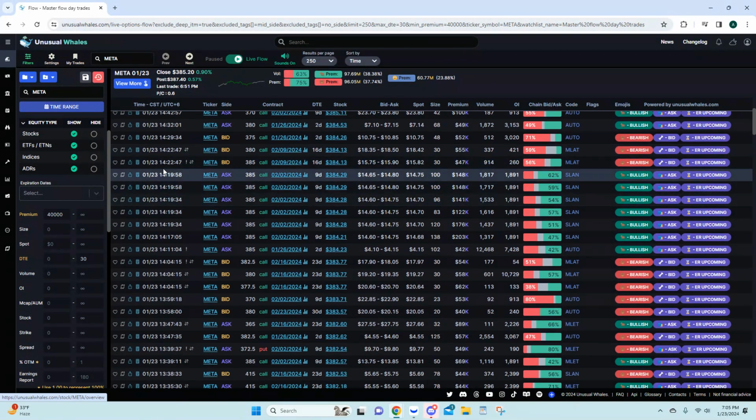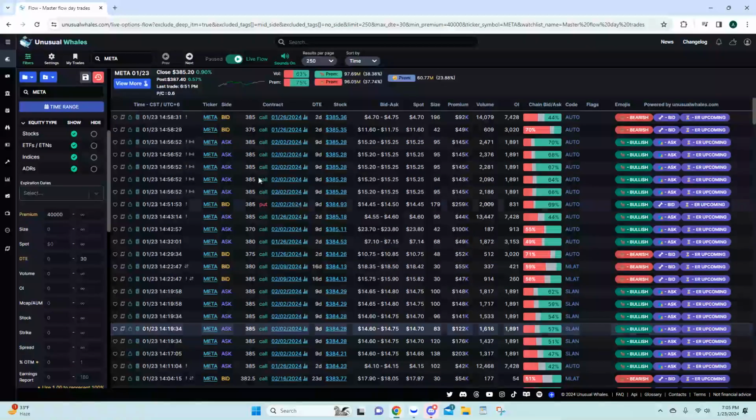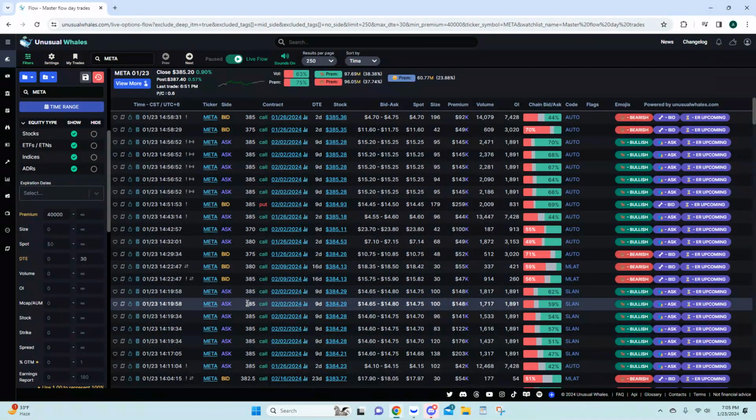And a little earlier here, 14:19 area, obviously 385 calls again here. All 9 days to expiration. And big size here. If I had to take an educated guess, this is probably the same whale hitting there and then hitting there. Just an educated guess.